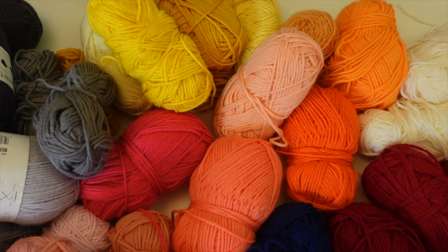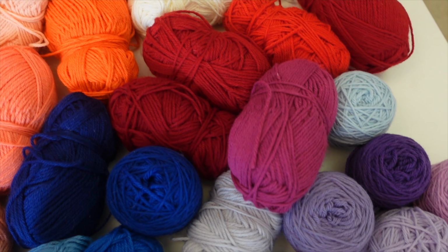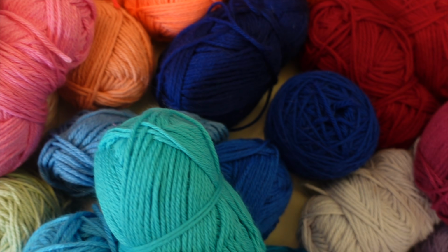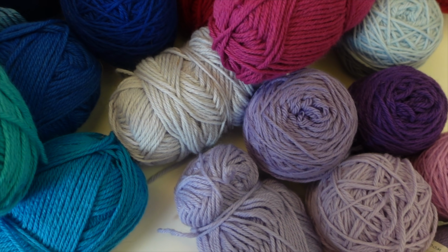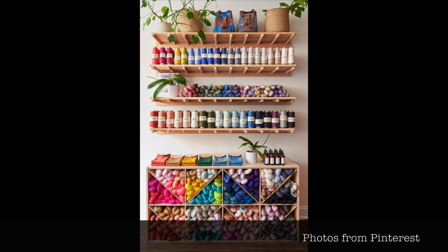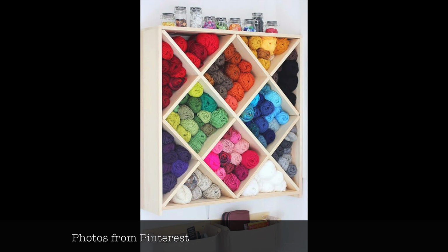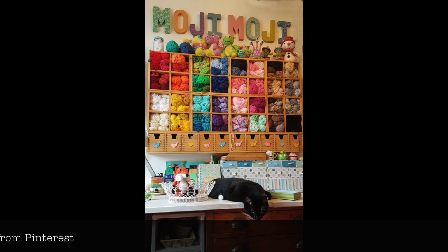The next way to organize is by color. Organizing by color is a popular trend on social media, and it works great for some yarn stashes. This can be particularly useful if you have a lot of different colors in your stash because it's going to help you to find that color a lot easier. And you can sort by color family like blues, greens, or yellows, or by individual color like teal, sky blue, and navy. There is literally nothing more beautiful than seeing yarn sorted by color in this way because it can look like a gradient of color or a rainbow of color, and it is so gorgeous.